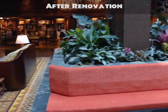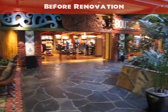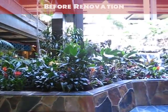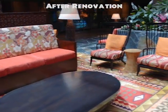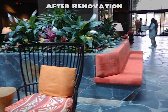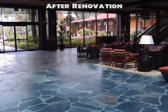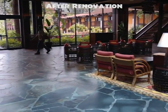And essentially there really wasn't a lot of seating in this lobby before the renovation. It was really just seating around the perimeter of the island and a few areas here and there. But for the most part, they've really added quite a bit of seating here. And as you can see, it's extremely, extremely spacious. It really is.